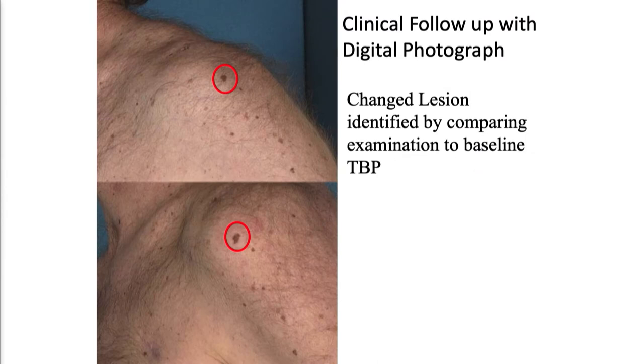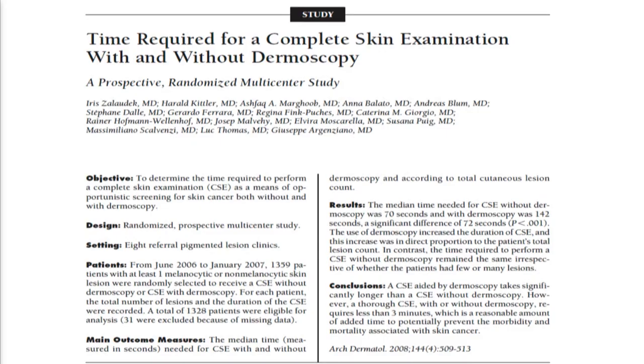And here's a lesion that's been followed for some time. The lesion has changed in shape and size. Biopsied, came back as a melanoma, right? Now, here's something that's very, very important.